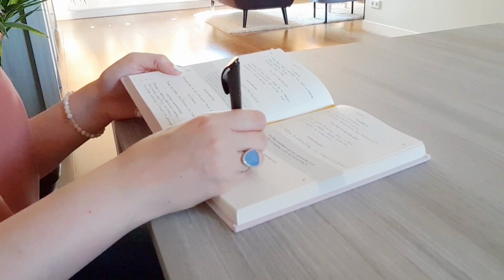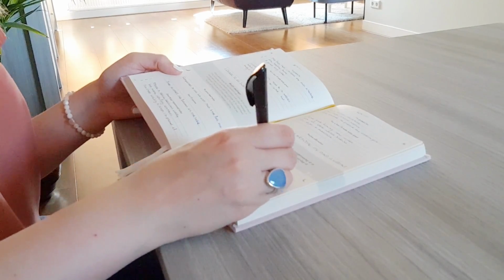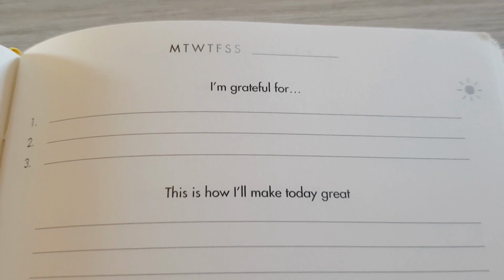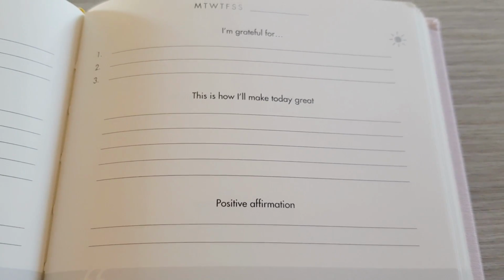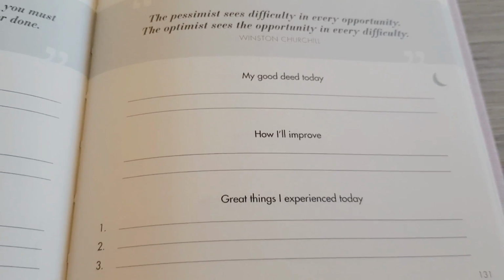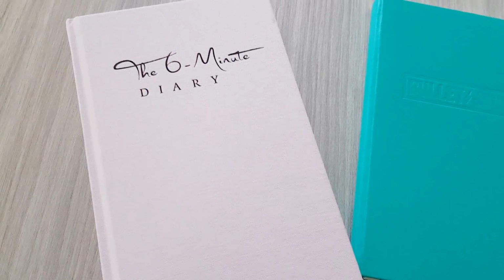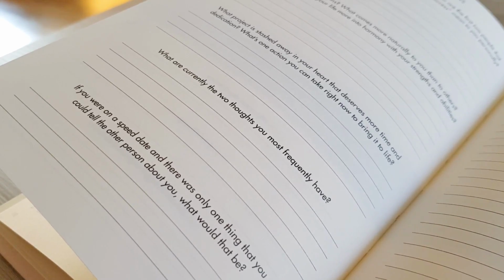The basic structure of this journal consists of a morning routine and an evening routine, which both take 3 minutes to complete, as well as a weekly challenge and a monthly check to take things a bit further. The morning routine consists of making a list of things that you are grateful for, which is my personal favorite, and things you can do to make today great, as well as setting a positive affirmation, which I also really like. And then the evening routine consists of writing down your good deed for the day, how you can improve, and great things you experienced today. And these questions are not random questions, but they are actually built on research that is explained in the introduction part of this book.